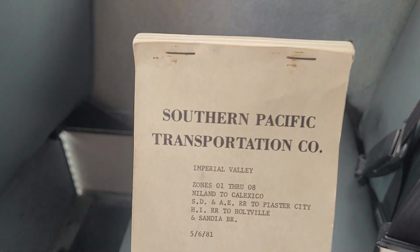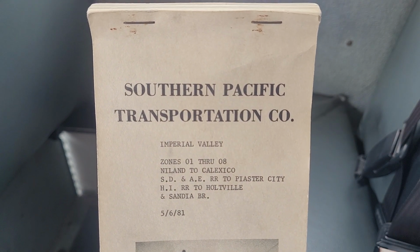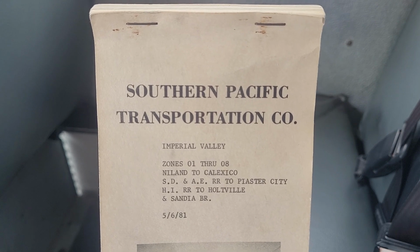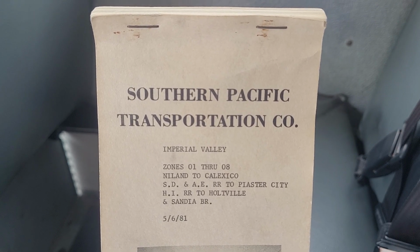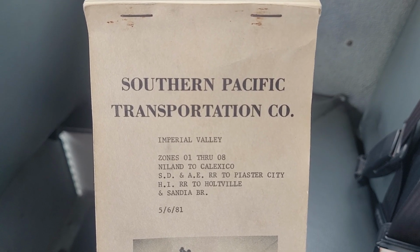A lot of these tracks still exist today. It doesn't look like there's as many, I was looking at Google Earth. I've been to El Centro, maybe 15, 20 years ago. Some things have changed around. Some things look the same. There you go.